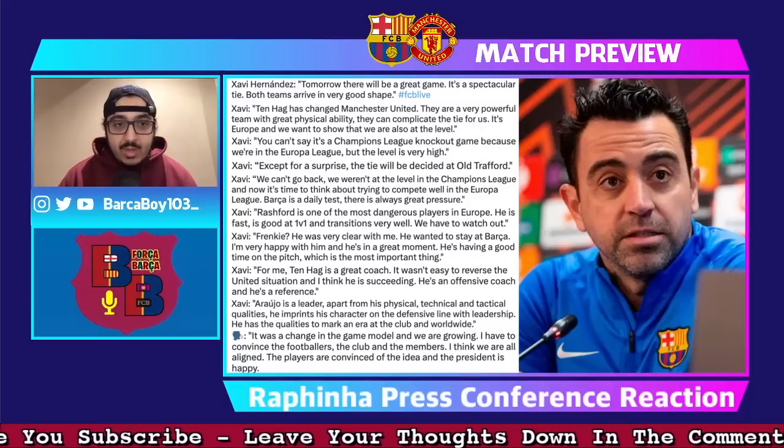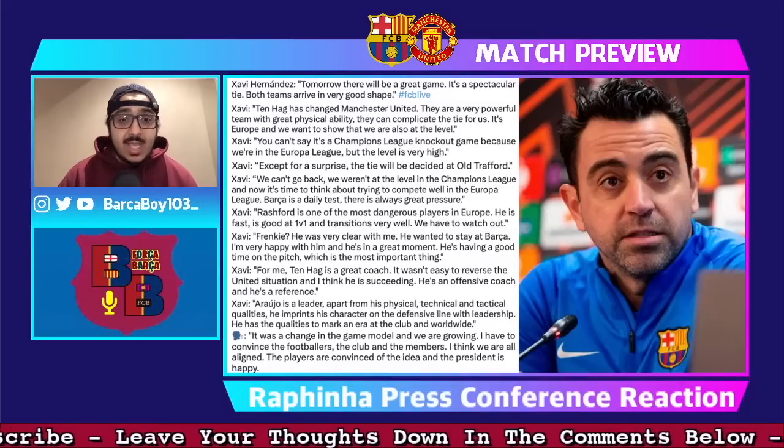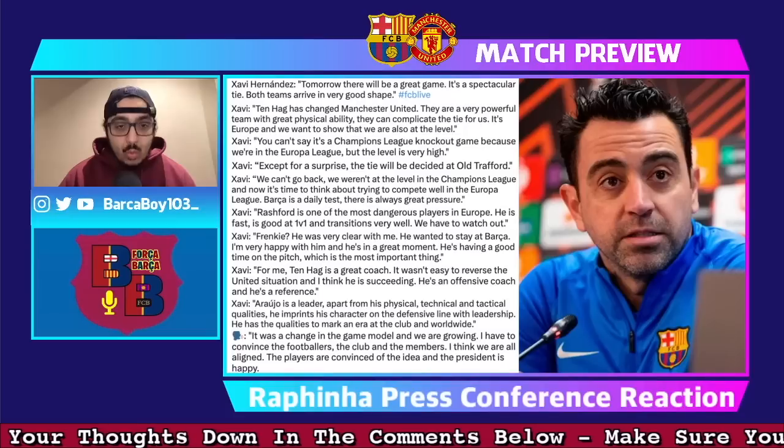Araujo is a leader in our back line and in our team. Apart from his physicality, technique, and tactical qualities, he imprints his character on the defensive line with leadership. He has the qualities to mark an era at the club and worldwide.